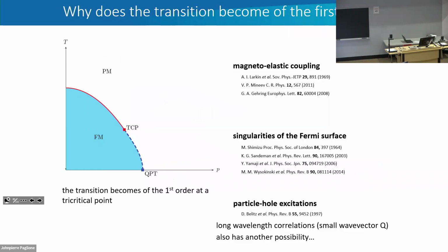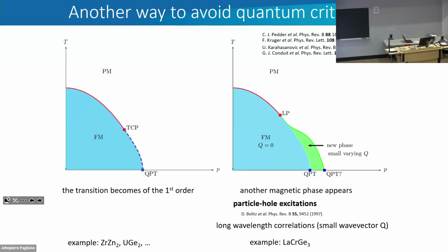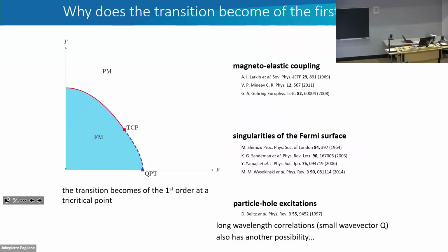So there can be coupling with the lattice, magnetic and elastic coupling. You can have peaks in the density of states or singularities of your Fermi surface. Or a last possibility is that those are all metal systems and you have particle hole excitations. Those particle hole excitations couple to the lattice, to the magnetization, and you can get a first order transition in this case. Because these have long wavelength correlations, they have a small wave vector Q.